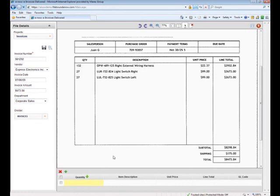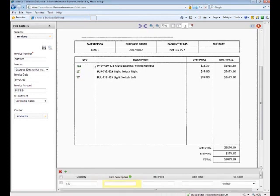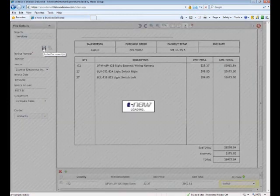And next, I will capture the line item detail, and this is going to be populated down along the bottom here. Same type of deal. If I rubber band around the quantities, those are going to be populated down there, as well as the descriptions, unit price, and then finally the line total. Once I have all of that information captured, I'm going to go ahead and just save this invoice.